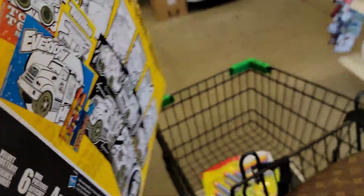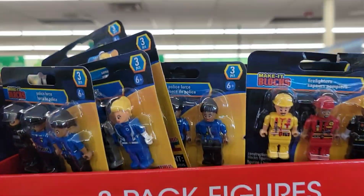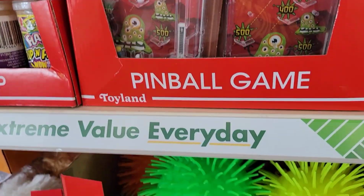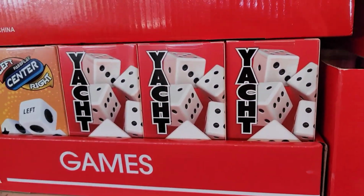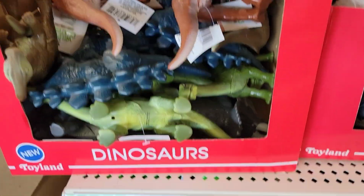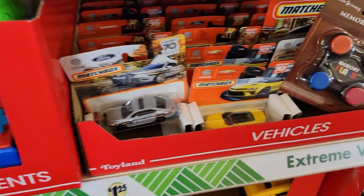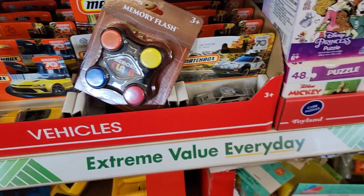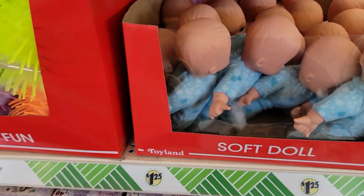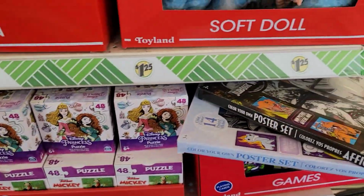This is just in the front of the store, you guys. I just made it here in the front. They have the little 3-pack figures. They have the pinball game I showed you. They have the Yahtzee miniature and the left pass play center right dinosaurs. Showed you guys all these cute little toys. They've got some matchboxes here. I don't know what's going on with the other cars, because I don't see any of them in any stores, but I'll look.